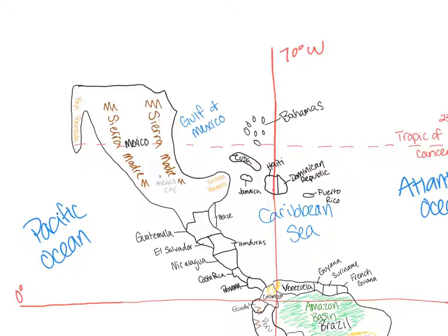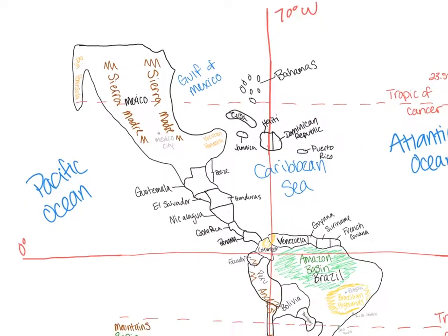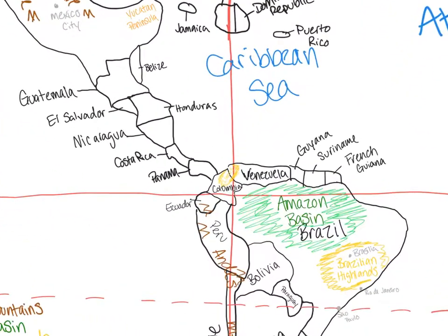Okay, let's do rivers. We need to do rivers. The first one we're going to do is the Amazon River. Where's the Amazon going to be? In Brazil. Yeah, in Brazil. Okay, it's going to start over on the east coast and go all the way through the middle. Okay, this is the Amazon River.